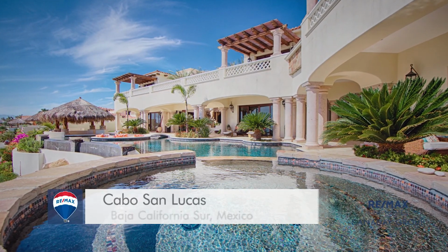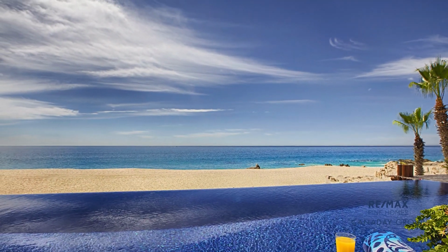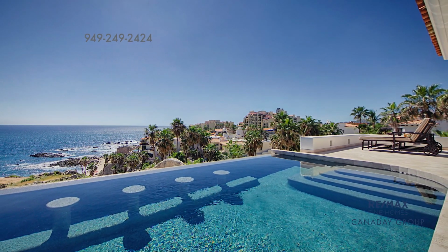Well, I've got a treat for you today. Have you ever wanted to live in Cabo San Lucas, like on the sand? We've got this fabulous property that we're representing, and for Canaday Group clients or buyers, we actually have loans for qualified buyers that is hard to find in Cabo San Lucas and Mexico.